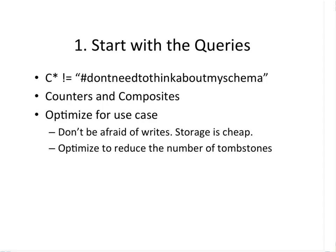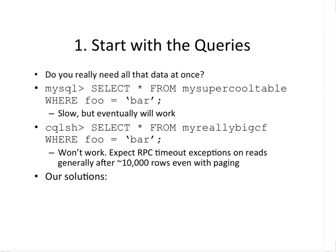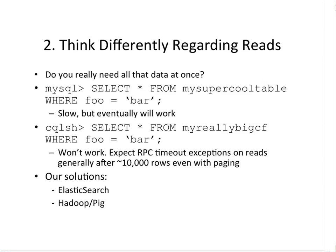And so you really need to think about tombstones, counters, composites, and how you're going to lay things out. 2, think differently regarding reads. I think because MySQL performance is so horrible, we tend to think, I need to get all my data at once and pre-populate my cache. So I'm going to try to pull out all 4 million records, load this crazy table, and create a Tokyo Cabinet file, et cetera, from it.